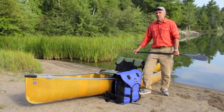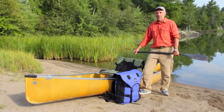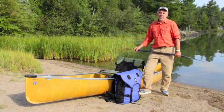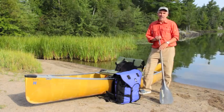So portaging is really important, and that's where Granite Gear comes in for us. Granite Gear makes a line of packs, portage packs and accessory packs for canoes that make canoe camping a lot more fun and a lot easier.